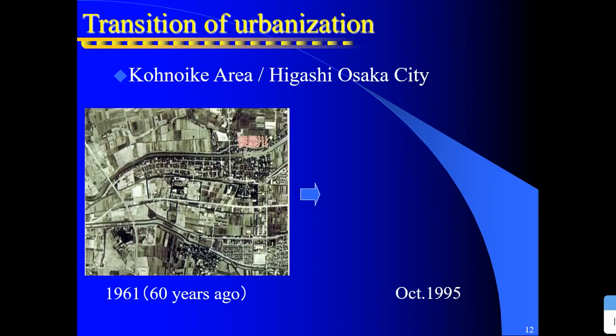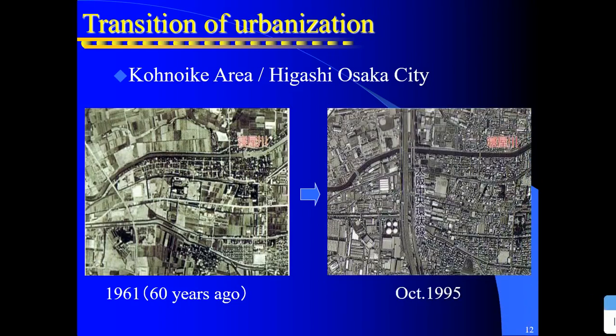Next, the Neyagawa Basin experienced rapid urbanization during the period of high economic growth following World War II. The photo is an aerial photograph of the Konoike area in Higashi Osaka City, which is located almost in the middle of the Neyagawa Basin. Approximately 60 years ago, there were still many rice fields left, but now, as shown in the photo on the right, there are no more rice fields, and most of the land has been turned into houses and factories, and has become urbanized.